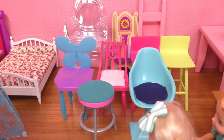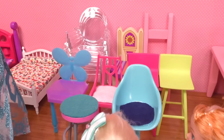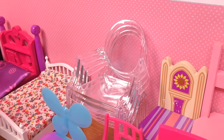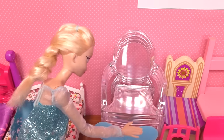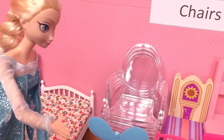Ooh, look at those clear chairs over there. Clear? Oh, I didn't even see them. They were blended. It looks like you made them, Mommy, because it's like clear ice. Well, they're not ice. They're made of plastic, but they're really cool. I think we should get them for the dining. Yeah. What do you think?